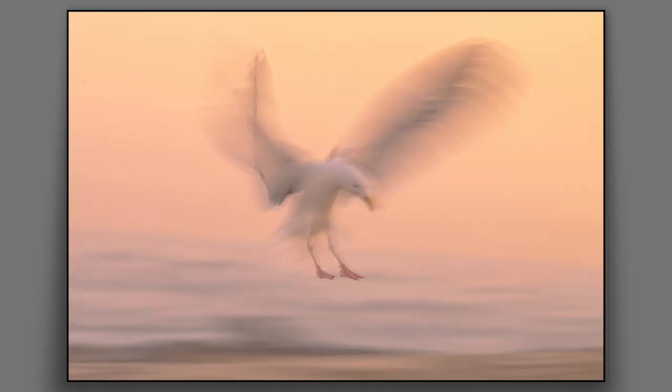I like having the feet be kind of the center of attention, because the feet look pretty cool. They've got those little black toenails on them and stuff. So it's a little bit quirkier than if the eye and the bill had been the sharpest thing in the photo. That's where your eye's going to land, on those feet. So this is one I would pick as a yes.